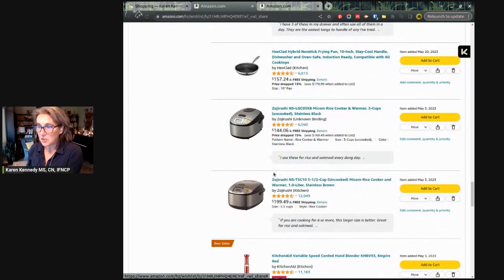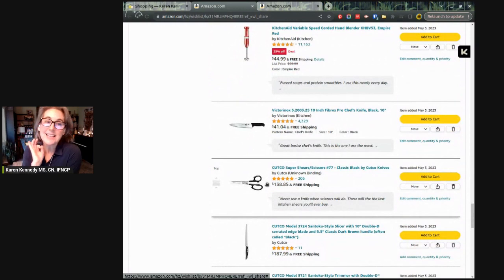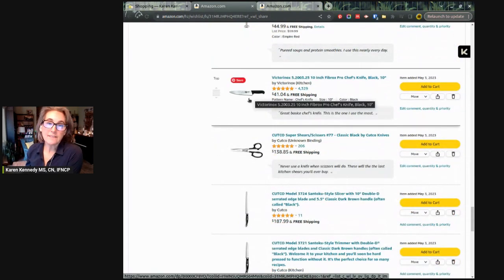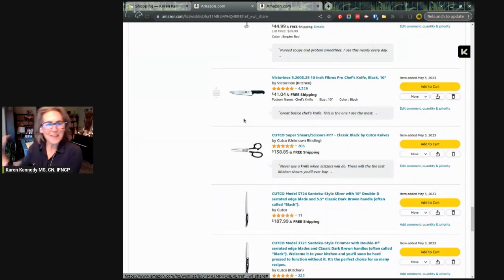These are my 2 rice cookers that I love, that I also cook oatmeal in, a hand blender, and finally, knives. You guys, this is a chef's knife that is in every single commercial kitchen. It is $40. It sharpens well. It handles well. If you don't have a good knife, get this for yourself. You don't have to buy a whole set.